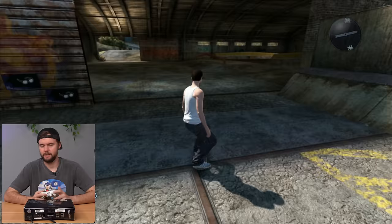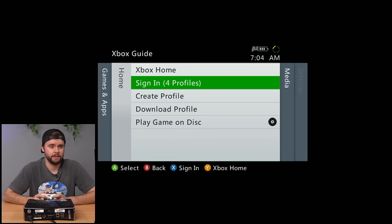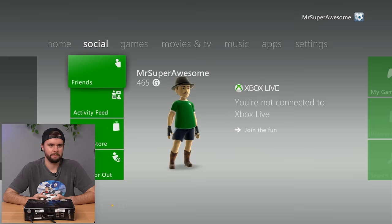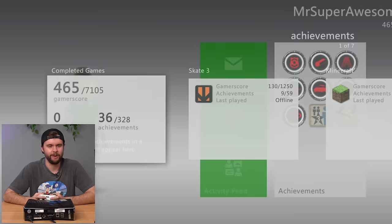But let's go ahead and check out these profiles here, see if we have anything else on this console. We have our standard profile of Alone Ant. We got Marine, Mr. Super Awesome, and Skya. Mr. Super Awesome, don't let me down. Oh, he didn't let me down. Dude, what a profile here. You got the shorts, the cowboy boots. Oh, that's amazing. Skate 3, Minecraft. But yeah, this console's good to go. It'll be listed down below for sale. Let's go ahead and move on to the next one.